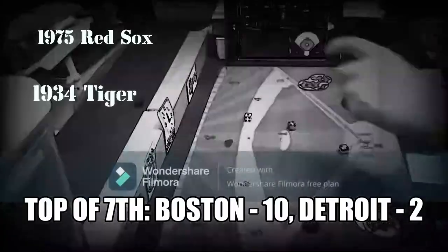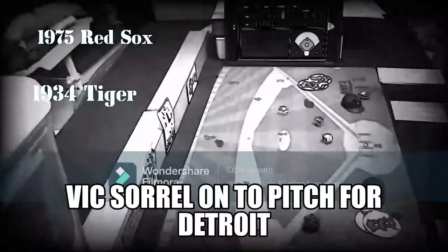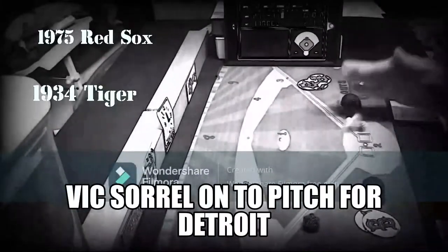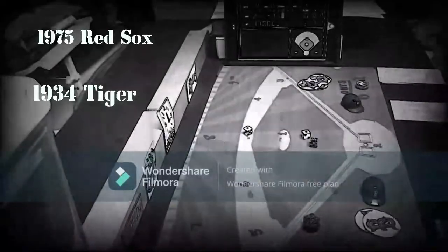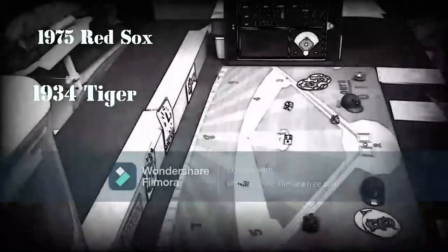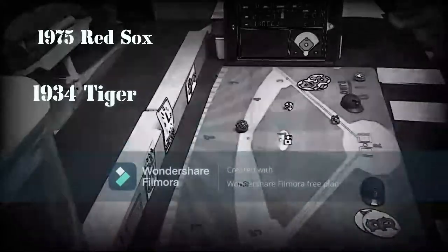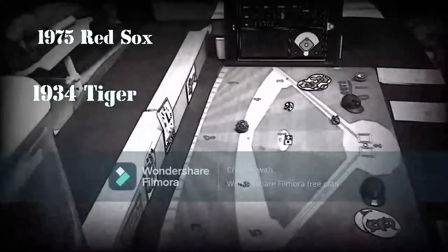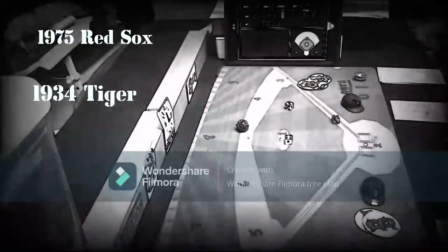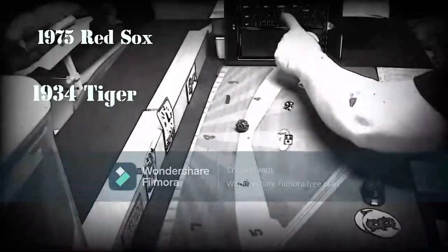And there's a new pitcher now for Detroit in the top of the seventh, and that's going to be Vic Sorel to face Carl Yastrzemski. He gets a 6-9, which is a strikeout, one out. Rico Petrocelli gets a 6-2, which is a line out to second base, two away. And Rick Burleson gets a 5-7, which is a ground ball to the second baseman. He is a 1. And that is a 16. Let's see if that's an error. It is not. So, no runs come across for Boston for the first time in the game.